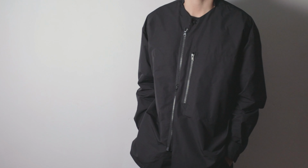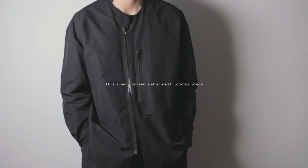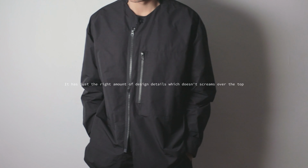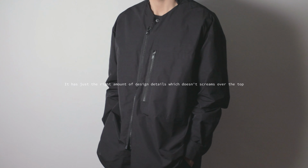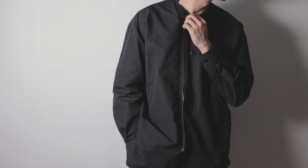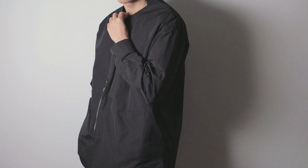For me, I would say the silhouette is what makes this piece really unique. To start things off, I just love how minimal and simple the design is. There really is nothing that screams over the top, but there are angular designs and patterns going on, making it look very modern and futuristic.